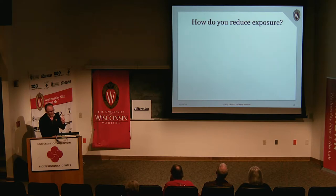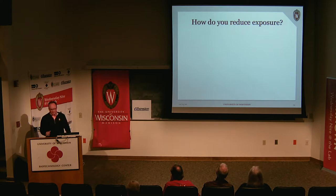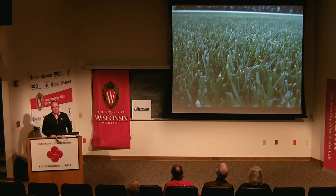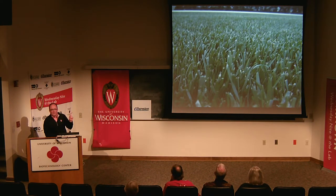So how do we go about doing both of those things? Very briefly, how do we go about reducing exposure? Again, we want to spray only when we need to and only where we need to. This comes down to what we generally call integrated pest management, or IPM. This is a concept that has been around for several decades. It gets a different name every now and then. But basically, it's managing the plants the right way, making the plants as healthy as possible so they are better able to fend off pests and we don't need to spray pesticides often.